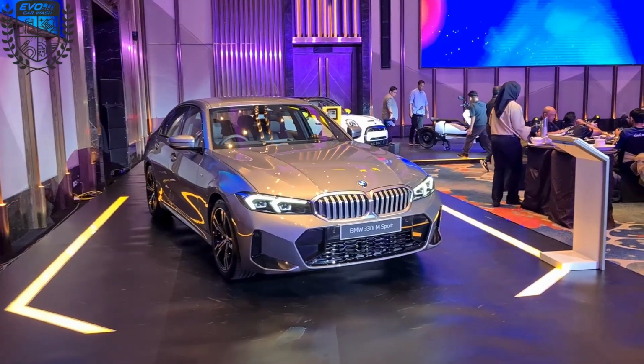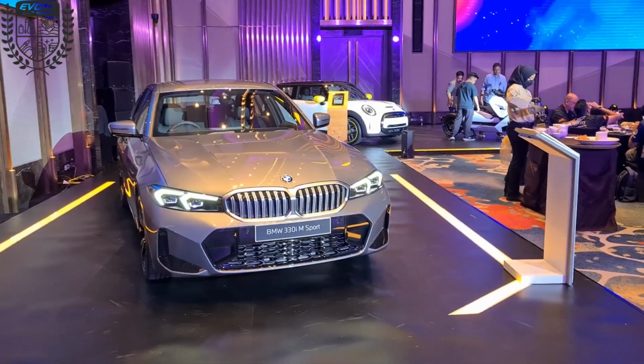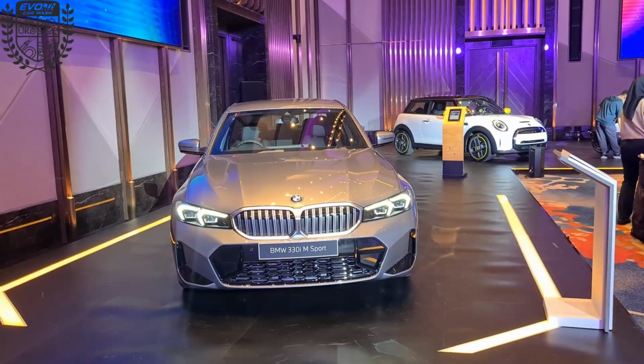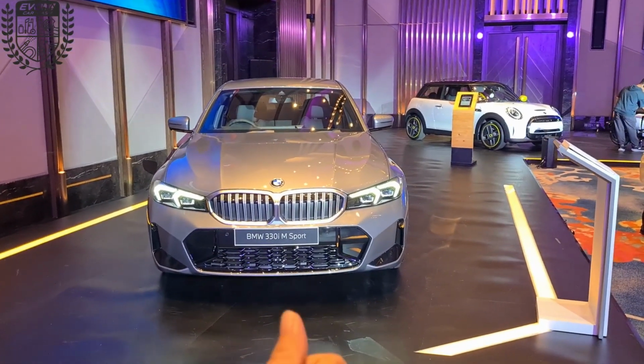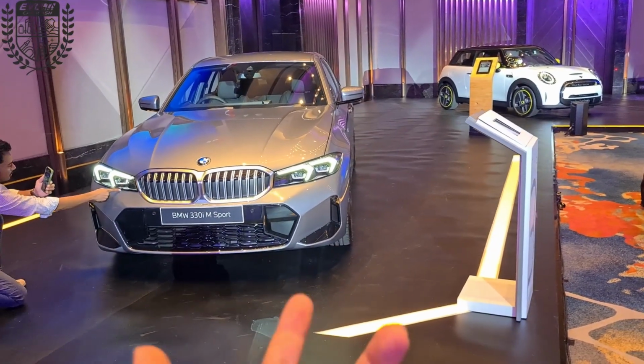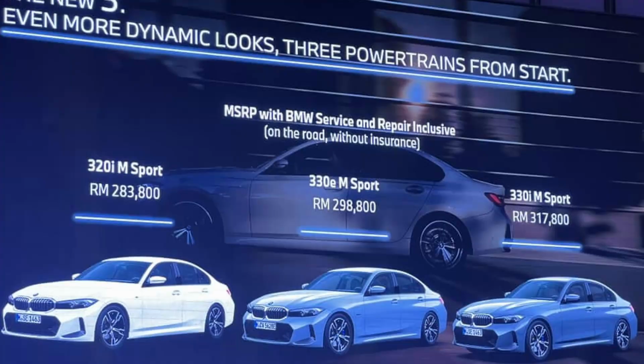This is the new facelifted BMW G20 3 Series that's now officially launched in Malaysia. And the variant that you're looking at here is the 330i. Now, there'll be more variants to come at a later date, but as of today, BMW Malaysia has announced only 3 variants: the 320i, the 330e, and the 330i that you see here.